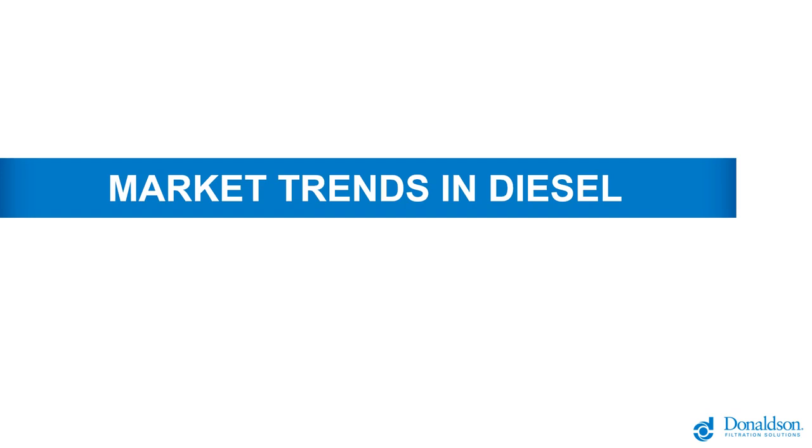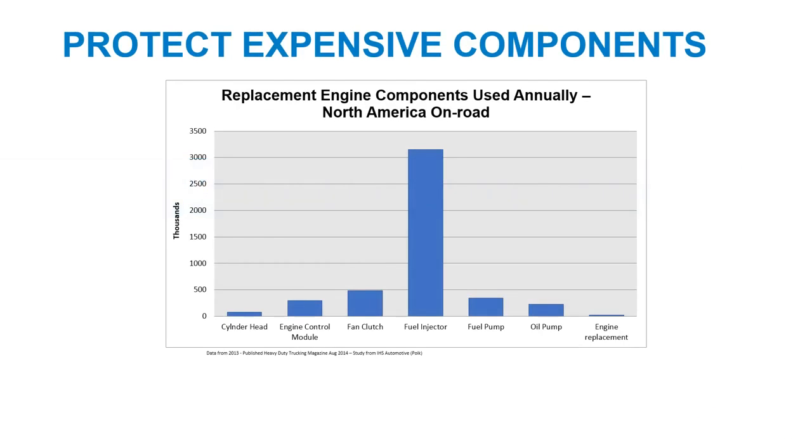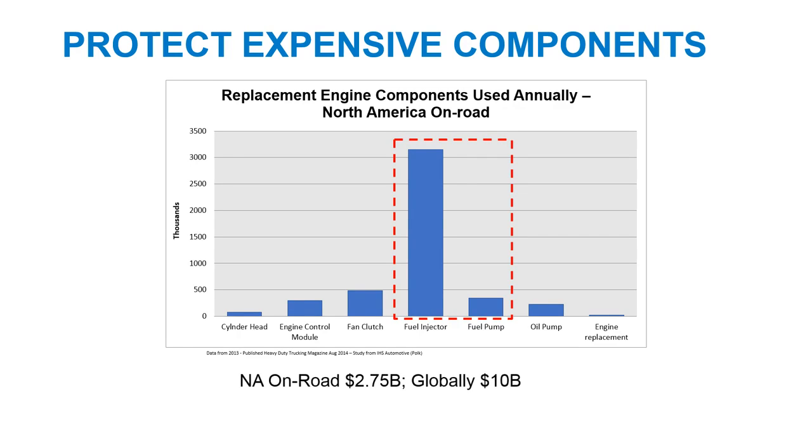And then now we're going to talk about some market trends in diesel specifically. So this is an article from 2014 published by Heavy Duty Trucking Magazine, and it physically points out that the majority of maintenance spend is coming on the new high pressure common fuel rail circuit and fuel pumps. And we see that in North America alone, it's a $3 billion a year business, and globally close to a $10 billion a year business. So what we're trying to do is make those bars lower by pre-filtering the diesel before it goes on the engine in the first place.